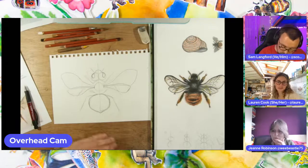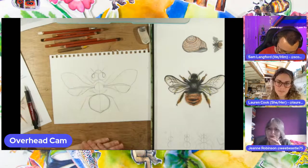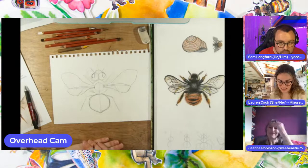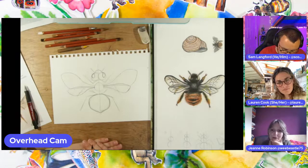Oh, wow. So it's really important to encourage all the different types of habitats that they need. Yeah. And the colour of those hairs is hugely diagnostic as well, very useful.